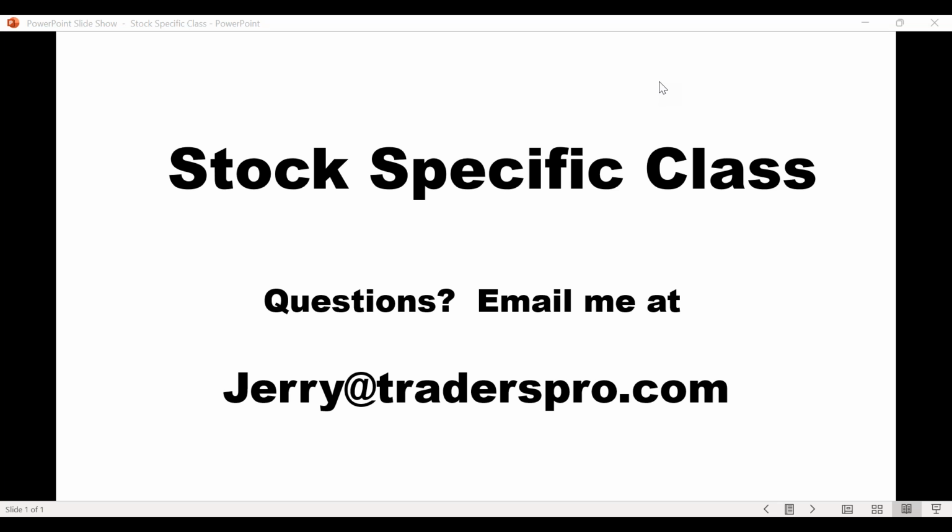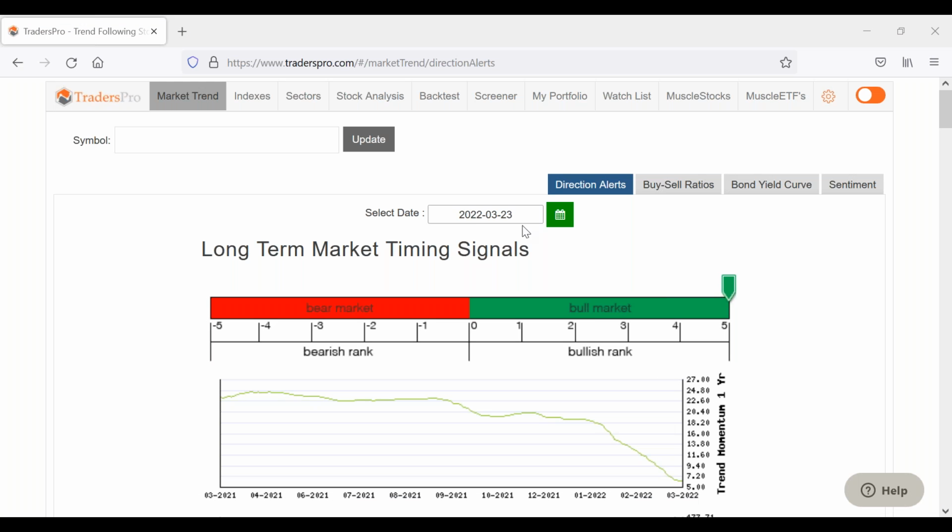I don't get into stock picking in the classes. I don't like to do a lot of "well, look at this chart," because there are so many students that if I go down that road, that ends up being the whole class. So if you've got questions on individual stocks, and I have time, I don't mind going over a couple if they're posted in the question section. But if there are a lot of them, just email them to me at jerry@traderspro.com, and I'll be happy to give you input on those during the week.